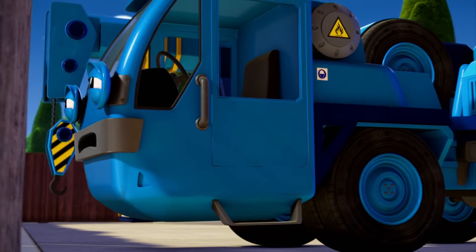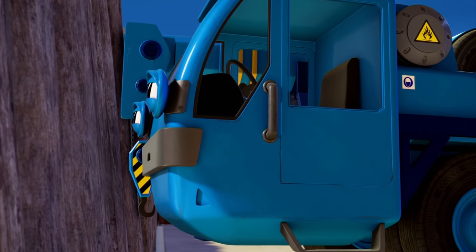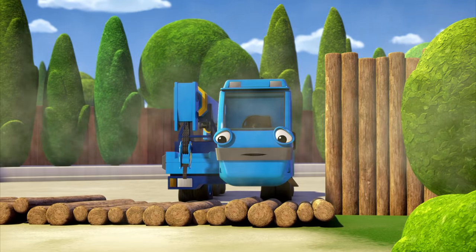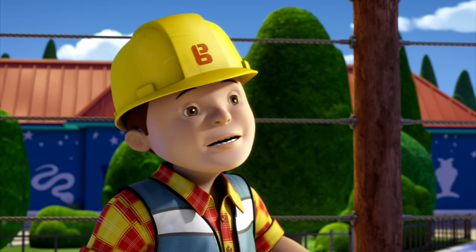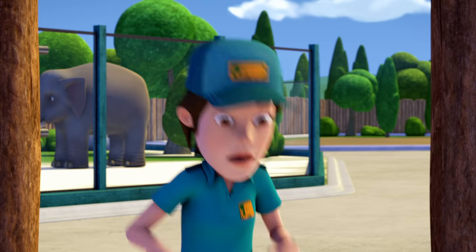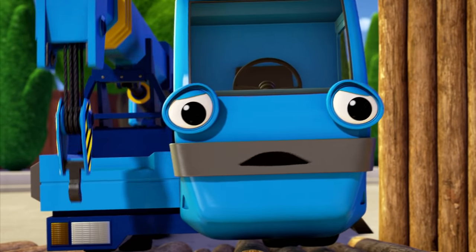There must be a gap. Maybe if I get close enough, if I can just peek through. Hello? Lofty! I'm really sorry, Bob. I just wanted to see the giraffe. Oh, that crashing scared the giraffe. He's run off into the zoo. Oh, dear. I've broken everything and made the giraffe run away.